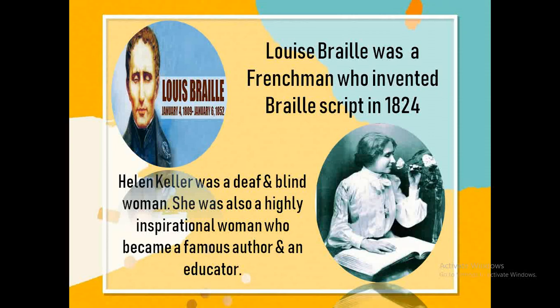And later he discovered this system of reading and writing for blind people. And nowadays this system is also used in keyboards. There are special keyboards made for blind people. With the help of those keyboards, they may use computers nowadays. So children, even disabled people can perform very well.